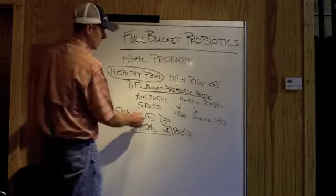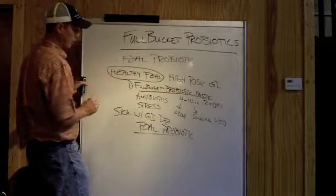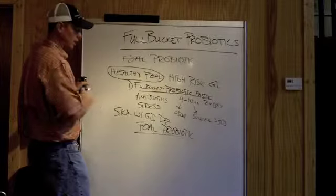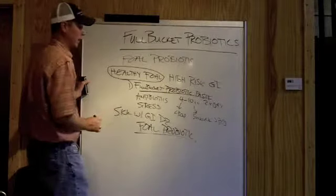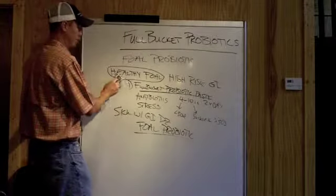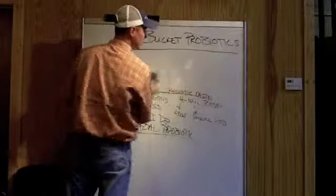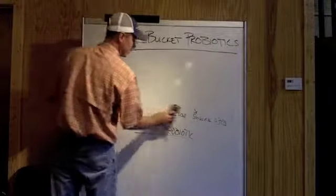If I am sick and I have GI disease, I'm going on our Foal Probiotic, or if I'm a newborn and there's an outbreak, I'm going on our Foal Probiotic. There's some confusion there, but that's me trying to explain it. So I still use our regular paste.